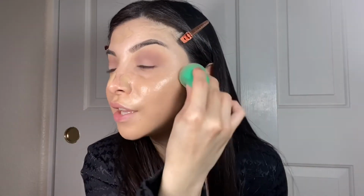Taking my Eco Tool sponge, I like to spray it, and I did use my Ulta Beauty setting spray. It gives a glow to your face, and it helps a lot with dry skin, so I love it.